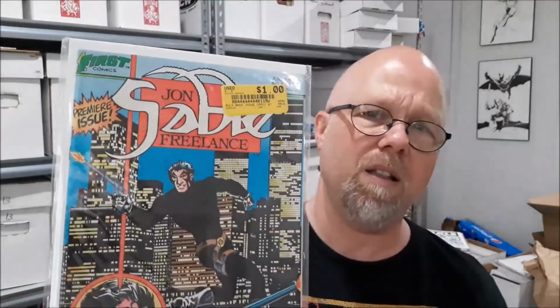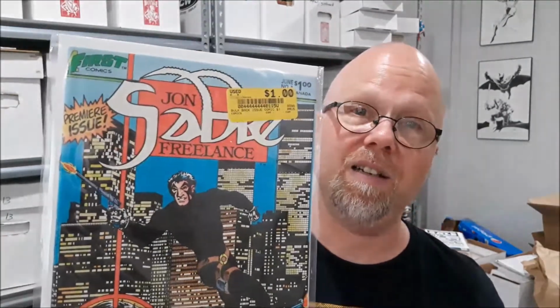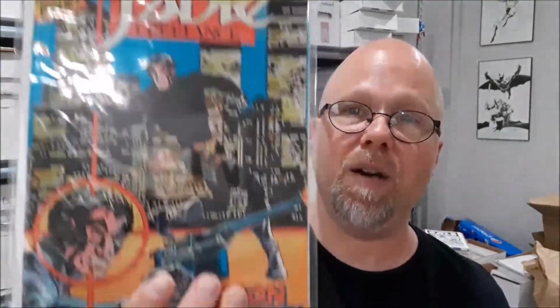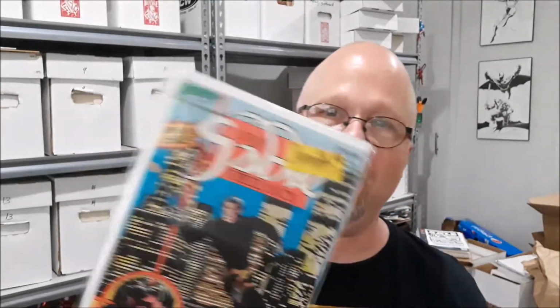Now, I didn't read the ones he did later, I think in the early 2000s. I even read the Maggie the Cat miniseries back in the day. But anyway, nice copy. Really cool Mike Grell cover there, and Mike Grell art throughout. By the way, another piece of trivia: if you never knew, there was at one point supposed to be a Batman John Sable crossover. DC and First Comics were going to do that crossover. I would have loved to have seen it.